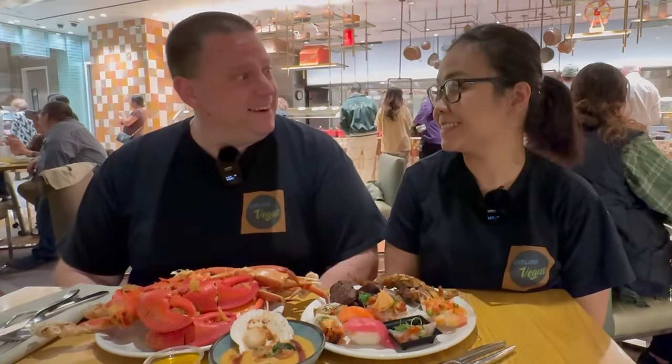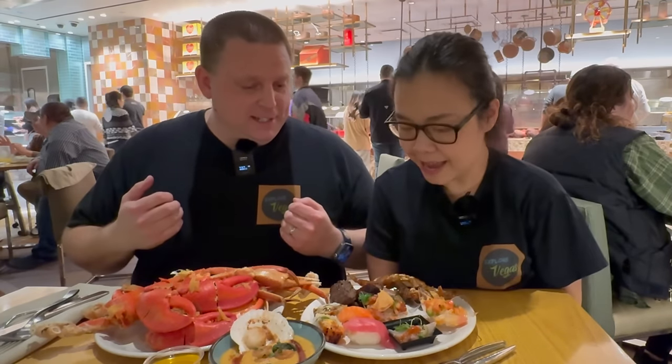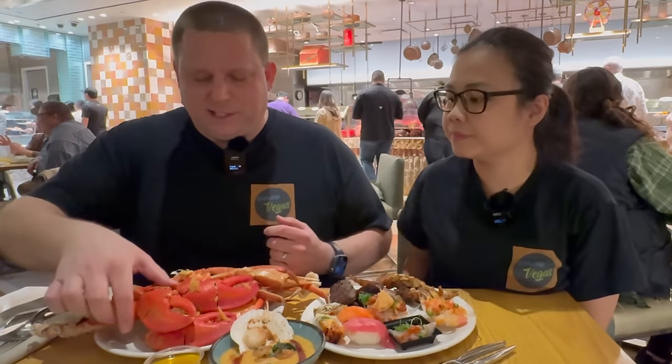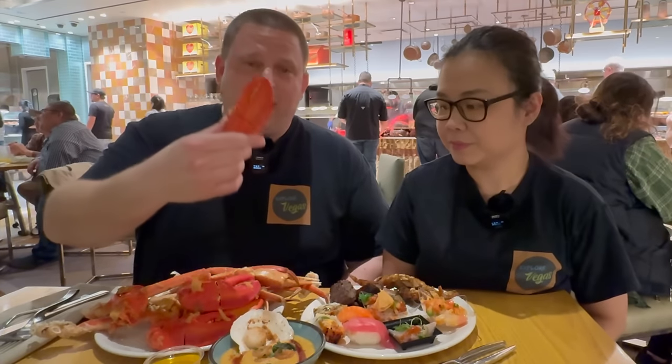First round here at the most expensive buffet in Las Vegas, the Bacchanal Buffet. This sucker is $84.99 on the weekend, and it is Saturday night. We got mostly seafood. There's a little bit of the other stuff. We'll get carving after. I'm going to start things off. I want to get into one of these lobster claws.